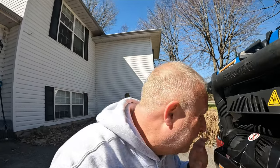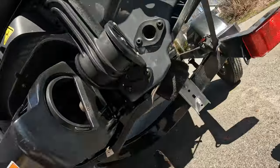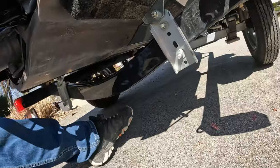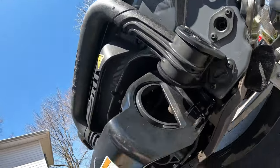Do a visual inspection of everything around your vessel. It's the first time you've been out and you haven't used it for 4 or 5 months. Make sure everything's fine. Step comes down, everything's working order. Check the trailer while you're at it. Check under there. I did get underneath this to make sure these.